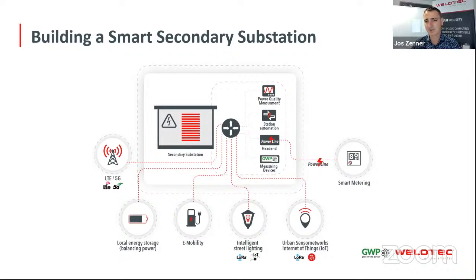Probably they also are used for smart metering integration, that they connect power line communication to the private households, production facilities, and also renewable energy resources, where they have metering infrastructure. And then there are coming the sensors and measuring devices, for example, from Greenwood Power.